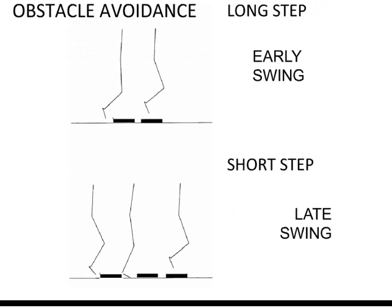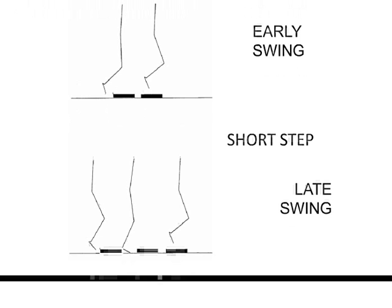This is schematically and perhaps more clearly shown in this picture here, where you see again these two avoidance strategies, the long step and the short step. What you can see here in the early swing phase is that people see the obstacle and they go over the obstacle in one go, in a long step. In this case, you can more clearly see that they put the foot down in front of the obstacle, and then after they have put the foot down, they go over the obstacle in a second movement. So we call this the short step strategy. A short step because they make a short step here to put the foot down.